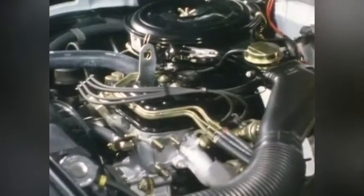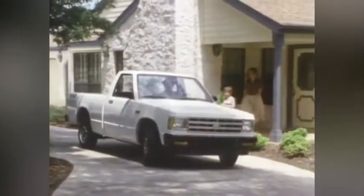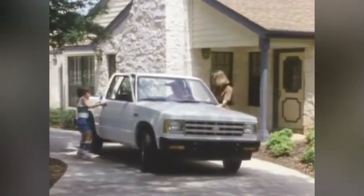And to help make servicing easy, the underhood layout is neat, with the spark plugs in easy reach and wiring and hoses out of the way. Impressive fuel economy, performance, and overall operating efficiency. They're an all-important part of the built-in value that people expect to find in Chevy S10 pickups.